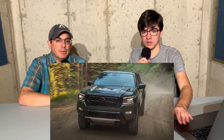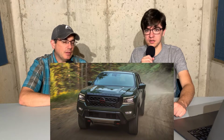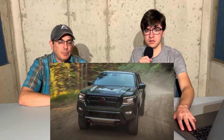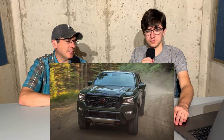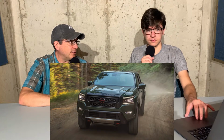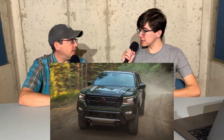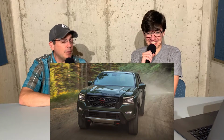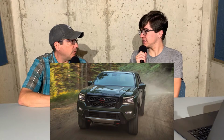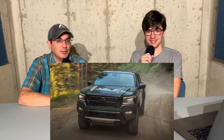Interesting. I do like what they've done with the styling. Me too. It's been a while since they've had a refresh, and I'm curious what they've done with the interior, because I had a fairly new Frontier rental not too long ago, and I could not believe how dated the interior was. It was holding up fine, but it looked like the same interior they've had for maybe a decade or two. It was unbelievable.